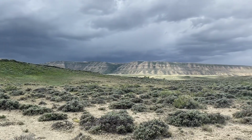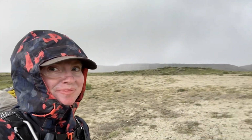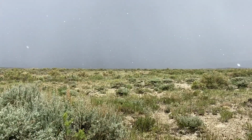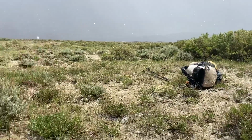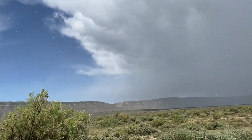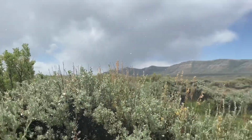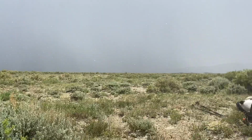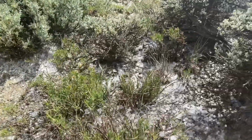Storm right alongside us. Whew. Hailstorm. Stuff's over there. Lightning position. Looks like it's almost blown through. Snickers is over there somewhere. Beautiful. Looks like it just snowed.